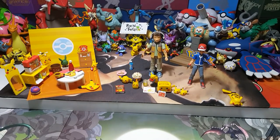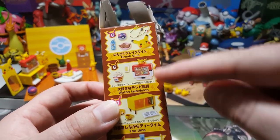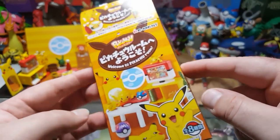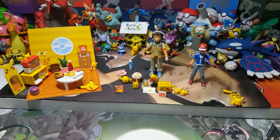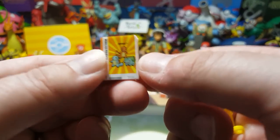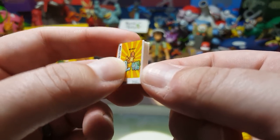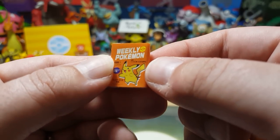Man, that's pretty cool that there's all these little hidden things. Those aren't even advertised on here at all. On the side of the box, it doesn't tell you that it comes with... Oh, maybe it does. I just don't know how to read Japanese. Well, for us that only speak English, I had no idea. There they go again. There's Squirtle, Bulbasaur, and Charmander. And Pikachu. So there's a little book.